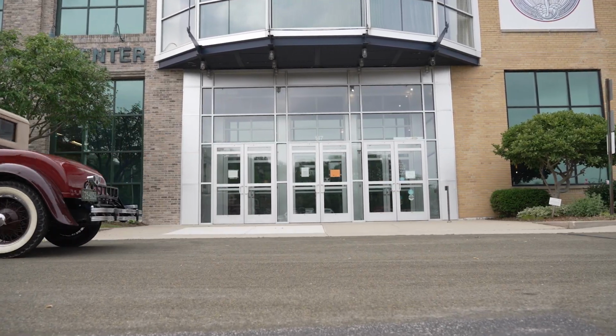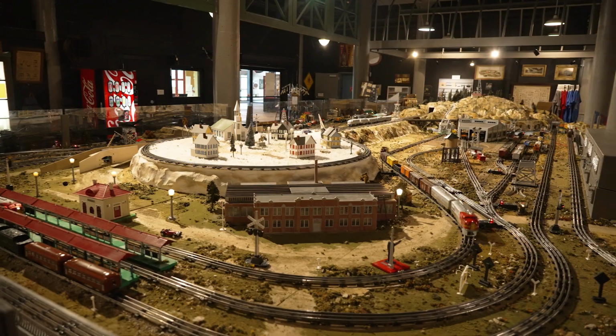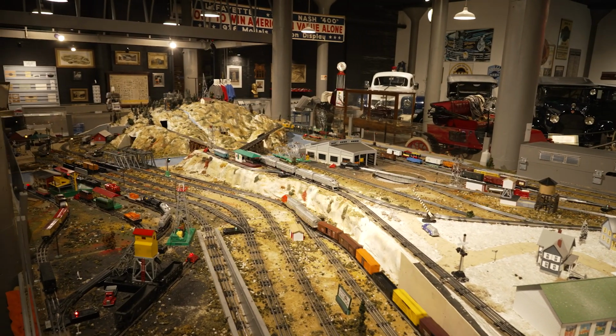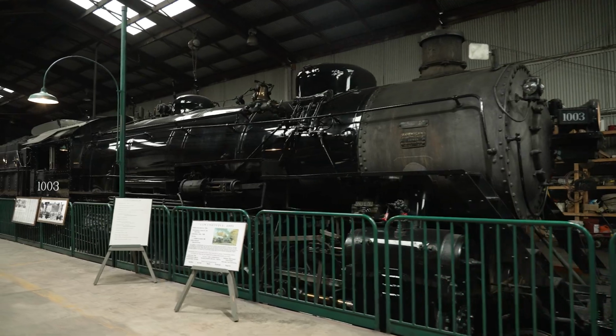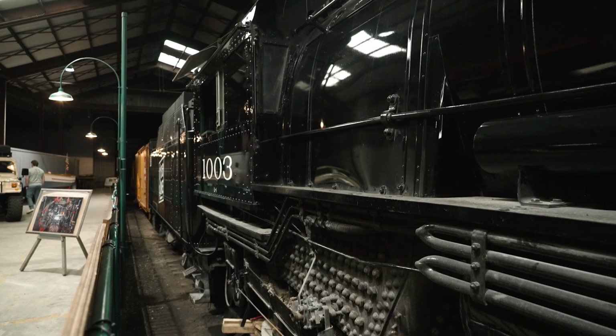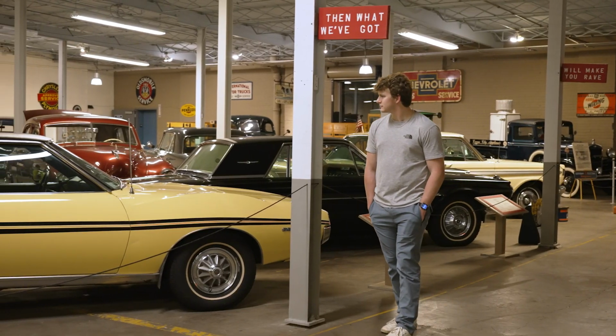Along with cars, there's a really cool model train set when you walk in, and a big train in the back. The model train is a copy of a layout that Lionel did back in 1949. And the 1003 steam locomotive is a functioning 1913 steam locomotive. It usually goes out at least once a year for Hartford's Christmas parade. So if you're a vintage car fan, this is definitely the place to come.